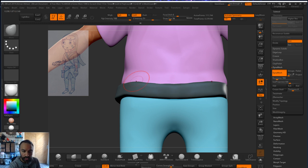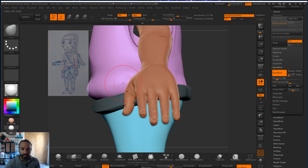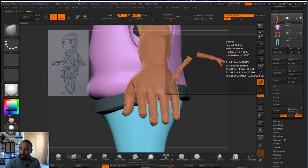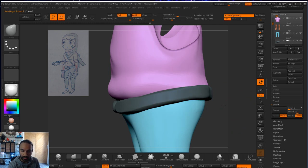And very quickly, we're starting to get the pieces ready. The hands keep getting in my way, so I'm going to turn those off, because right now I'm working on the belt. Therefore, the belt is the only thing that matters.